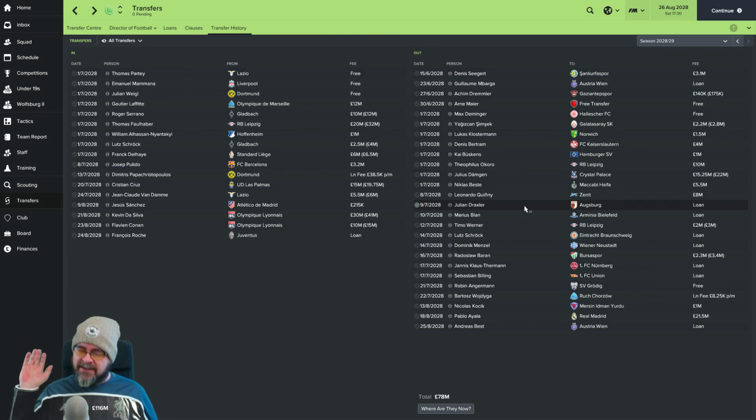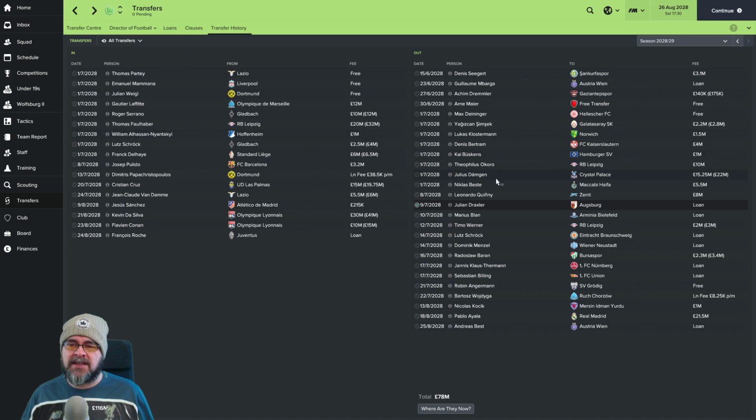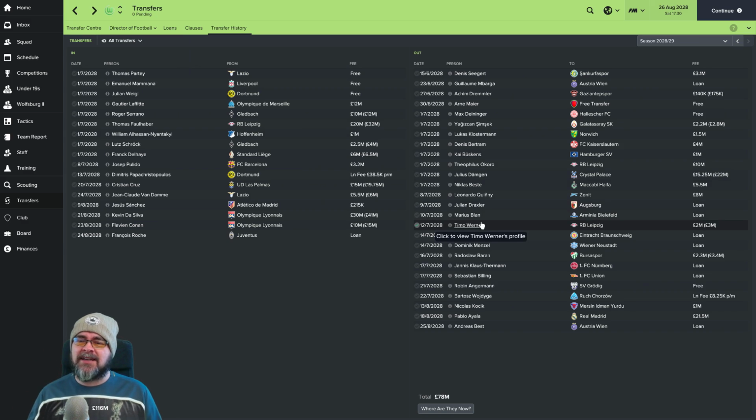Julian Draxler, yes, I know I signed him on, and yes, he wasn't very good. I knew it wasn't a very good decision at the time, and it proved to be so. We are loaning him out this season, so he's getting all his wages paid by Wolfsburg, so that's okay. Timo Werner, this was an interesting one.